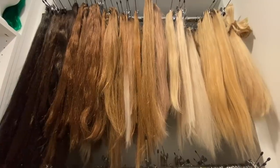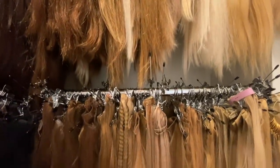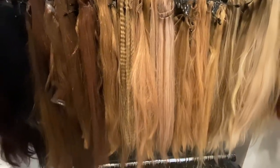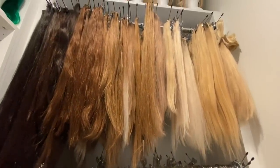I know it looks like I have a ton of hair, but I gotta tell you guys, there's all kinds of ways that you can apply extensions. So they have what they call smart tabs tape-ins, skin weft tape-ins, there's an eye tip, a carrot tip, a micro tip, they have wefts, one-step wefts. It's a whole process, but I will say they have every color under the rainbow.